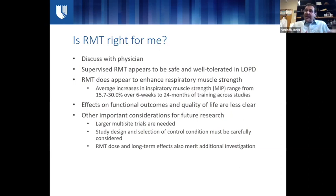Admittedly, it's not going to be the type of thing that patients come to the office and say, I need to get my MIP up. They're going to say, I'm having trouble climbing the stairs and I'm so tired all the time, it's hard to work or whatever. But I do think that MIP at least approaches a functional endpoint in and of itself. The effects of RMT, though, on other functional outcomes and quality of life are much less clear. And I think this is something that needs further research.